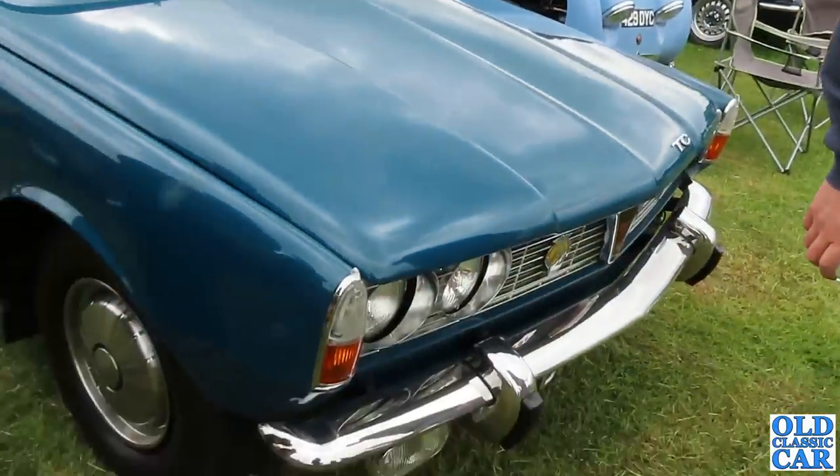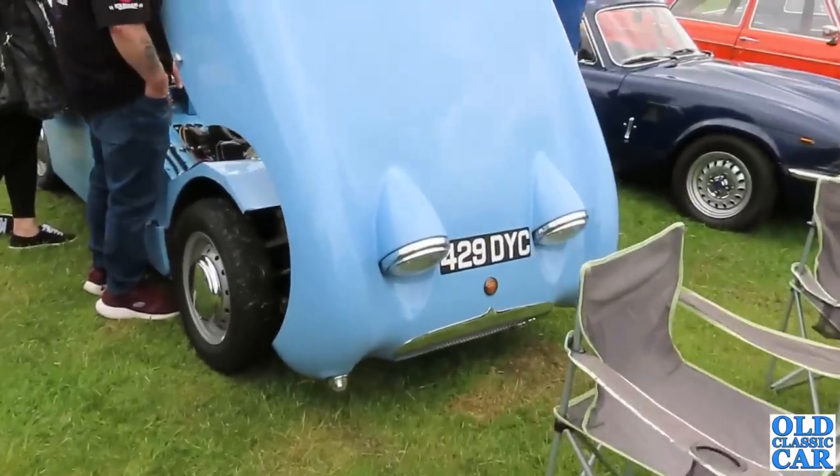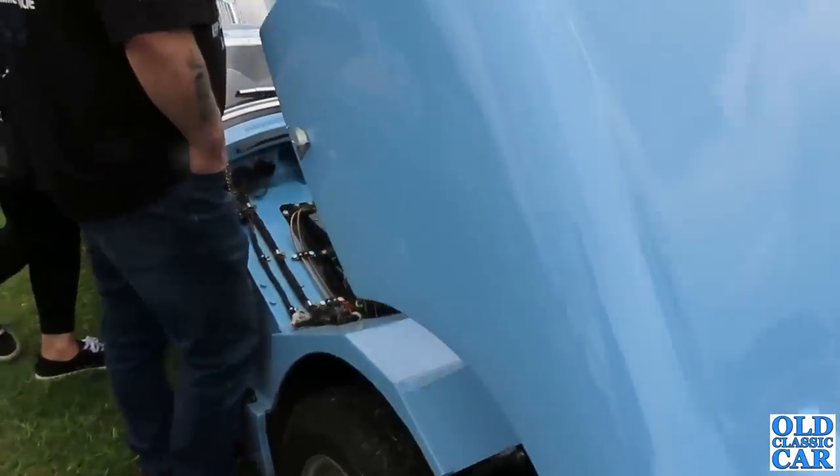These have the nice metal grilles on the front. Later ones have a plastic, sort of egg crate type grille. And next to that, I've got a great little Healey Sprite Mark 1.